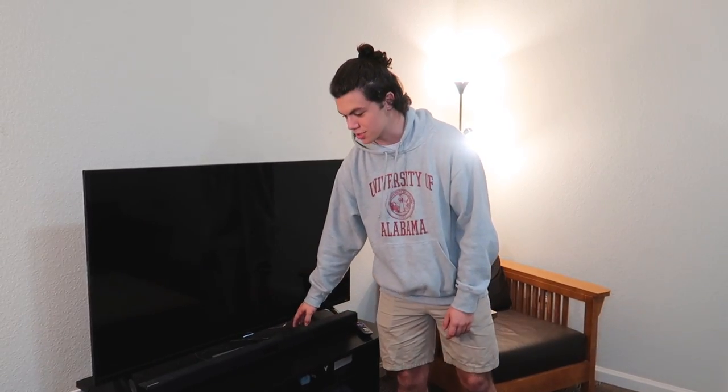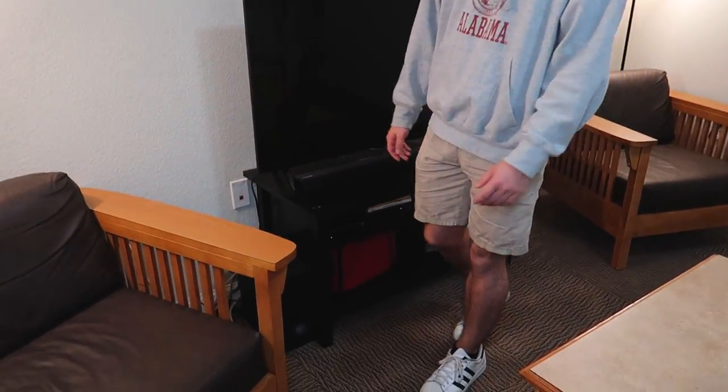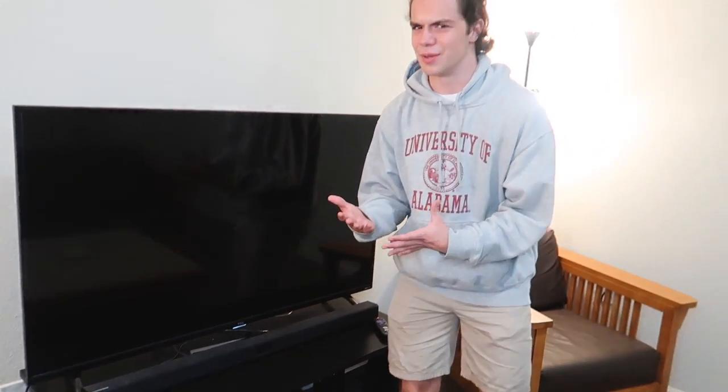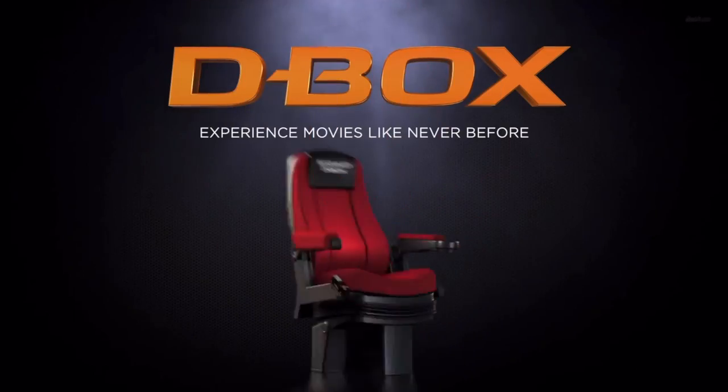And then we actually got this Samsung soundbar and subwoofer down here so that when we watch movies, it'll really immerse you in the movie. That's what they say at the beginning of the movie theaters when they're talking about the D-Box, the chairs that move with the movies, to be completely immersed in the movies or something like that.